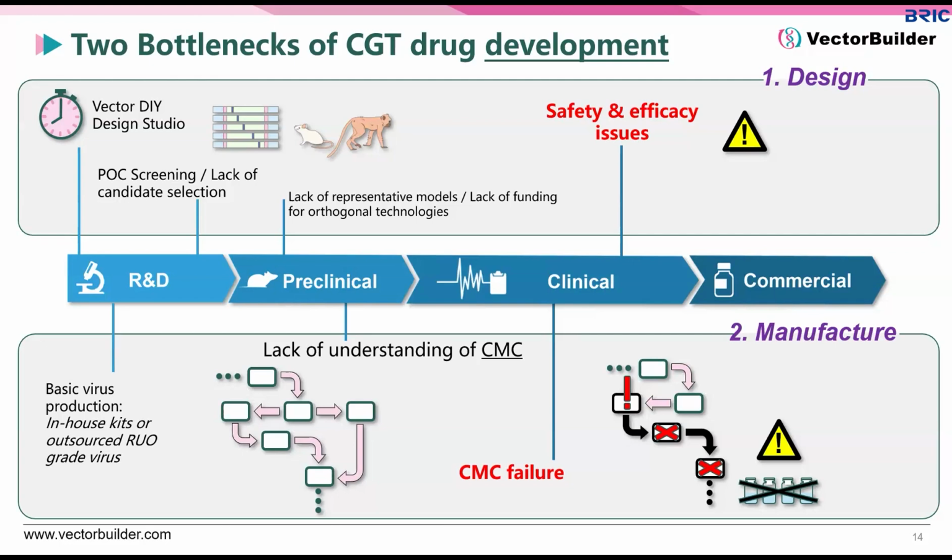Switching gears a little bit to talk about the manufacturing, the same idea. You start in R&D, you have a basic virus production method, you design your vector from us or from any other CRO, then you start to manufacture it. You need to make enough virus in order to do your R&D proof of concept and to do your preclinical work. What we find after a decade of experience is we manufacture the virus for people, but a lot of our clients also manufacture the virus themselves, either using in-house kits or they purchase equipment and they do the manufacturing at small scale themselves.